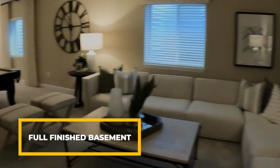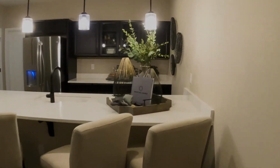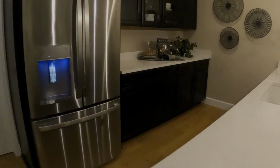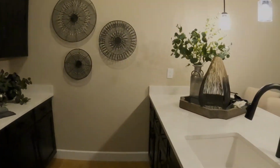Okay, so again, we have these 3 bedrooms on this level. And then now we'll go downstairs. Some of the other types of homes in Richmond here in Sterling Ranch are on a crawl space. This one actually has a full finished basement. Not too shabby, right? Lots of storage with Richmond Homes. You got all this, then check this out.